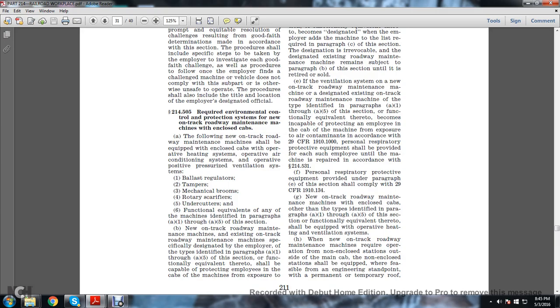(e) If the ventilation system on a new on-track roadway maintenance machine, or a designated existing on-track roadway maintenance machine of the types identified in paragraphs (a)(1) through (a)(5) of this section or functionally equivalent thereto, becomes incapable of protecting any employee in the cab of the machine from exposure to air contaminants in accordance with 29 CFR 1910.1000, personal respiratory protective equipment shall be provided for each such employee until the machine is repaired, in accordance with 49 CFR 214.531.